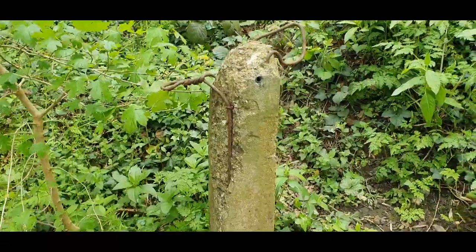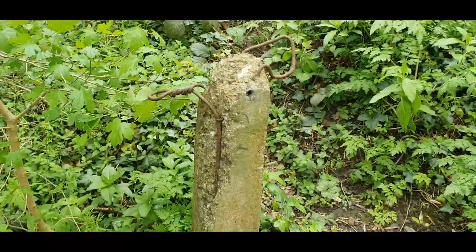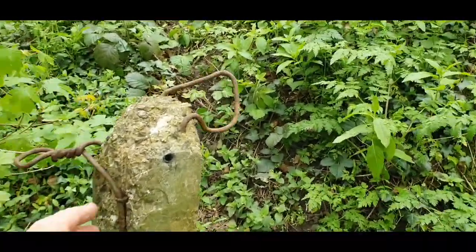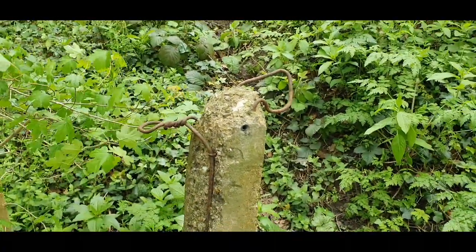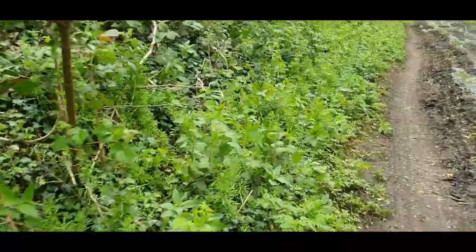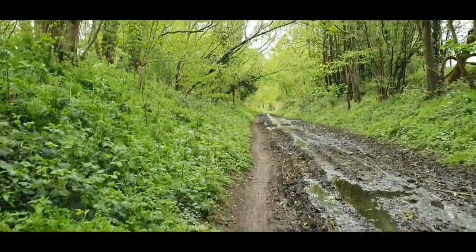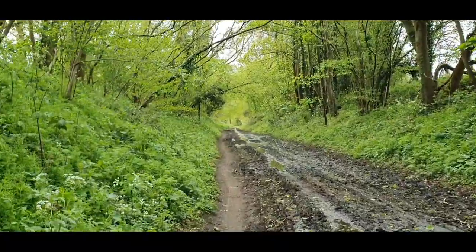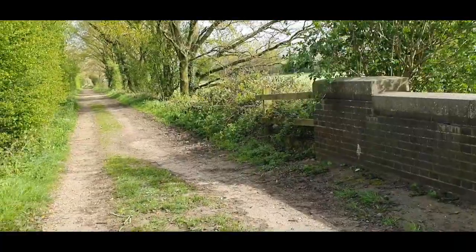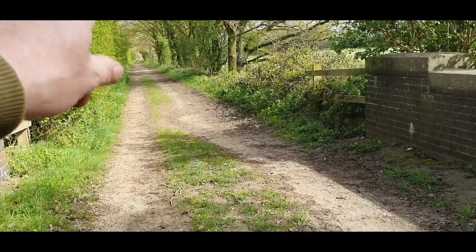This could have been a gradient post, possibly, or a mile marker, maybe. I would suggest possibly it was a gradient post. I should imagine these pieces of wire may have been straight. It's definitely by the track side, so I would say it's probably a gradient post. So we're in the cutting, it's getting deeper, definitely getting deeper, and definitely getting squidgy. So we're looking towards Reepham that way. Come across the bridge number 3.